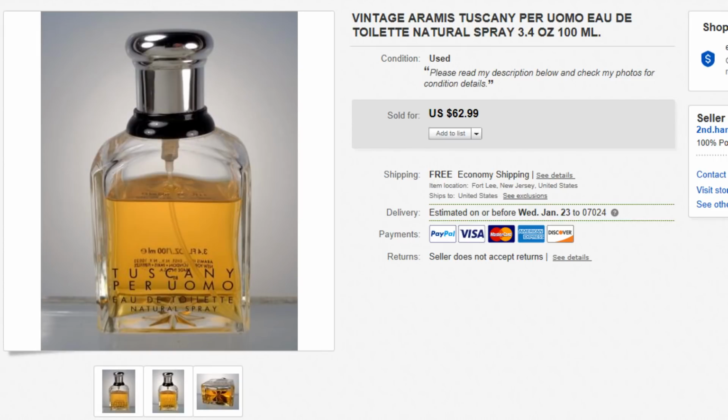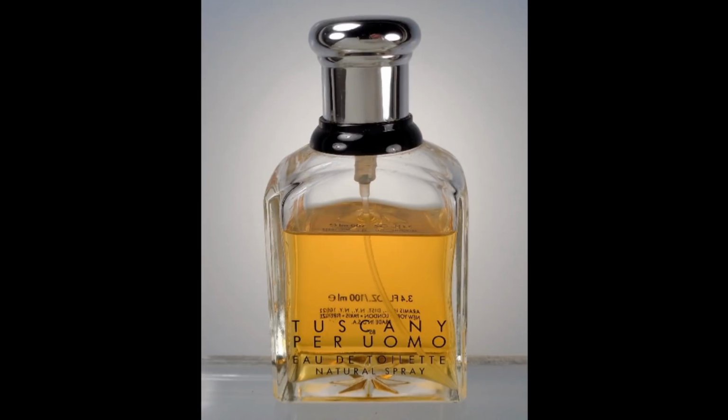Back to perfume. Next sale. Vintage Aramis Tuscany Per Uomo Eau de Toilette Natural Spray. Per Uomo? Uomo? That means for men, in case you didn't know. $62.99, not bad, not shabby. If I see this stuff around, I'll pick it up.